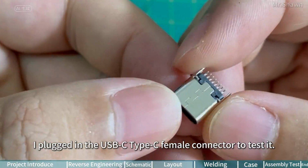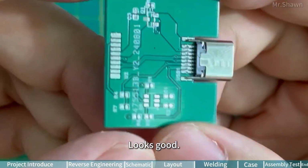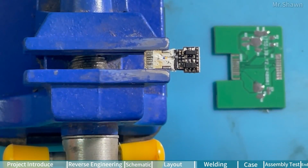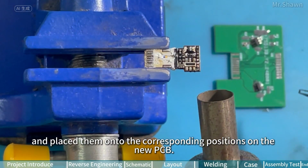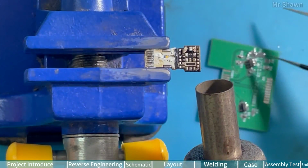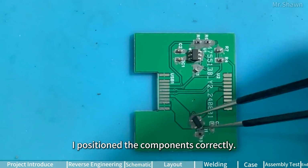I plug in the USB Type-C male connector and test it. Looks good. I apply the right amount of solder paste on the components' pads. I use the heat gun to remove the components from the charging male connector and place them onto the corresponding positions on the new PCB. I positioned the components correctly.